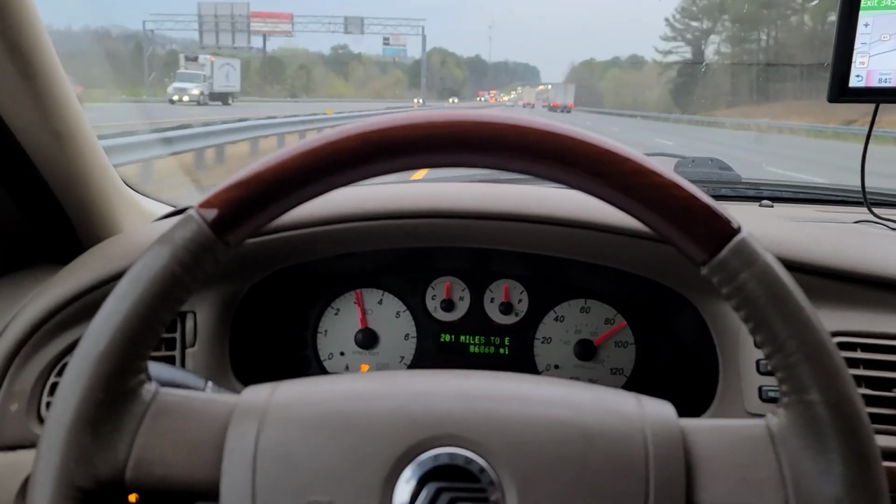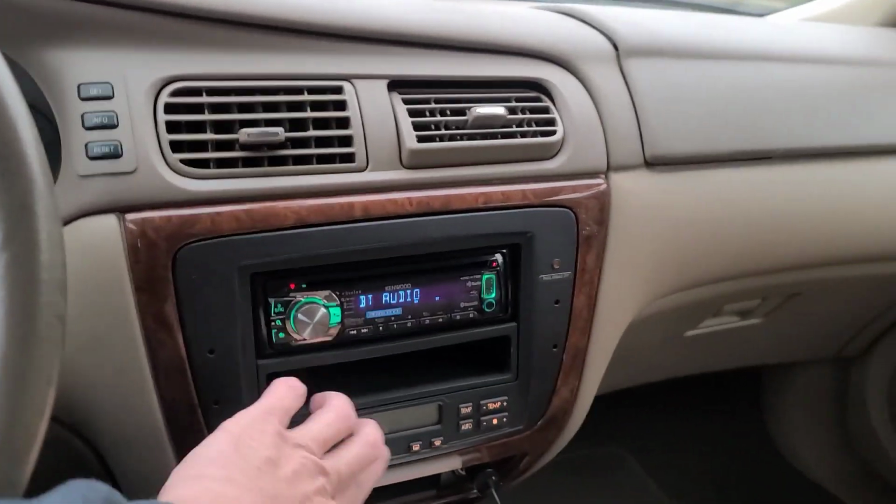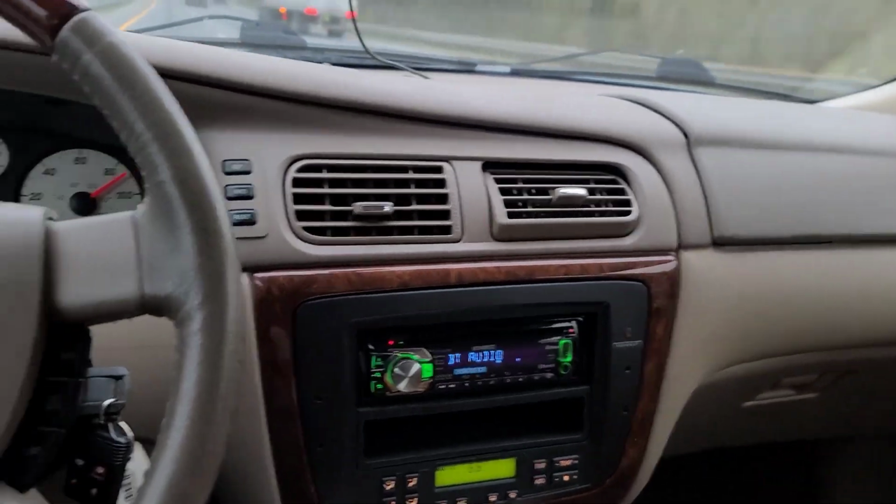I'll shut up a minute and we'll just ride. I need a little climate control. Let's get some AC going. It's a little warm this morning.